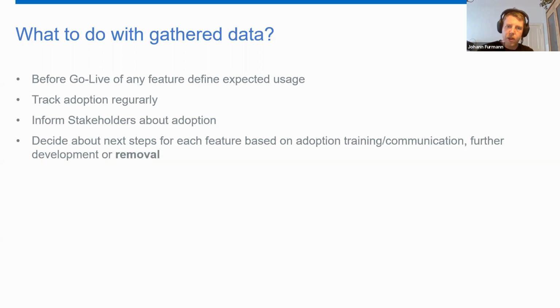And lastly, based on the adoption, which is never the expected adoption, it might be way higher, it might be way lower. Decide on, do you need further training or communication? Do you need further development? Or lastly, do you need to remove that feature? From my experience, people always will ask you for, yeah, we have to inform people better, training and communication, or we need to improve the feature. From my personal experience, if a feature doesn't sell itself by being amazing, no training and communication is really gonna save the feature, and no further development is really gonna save the feature. You're not gonna make a feature which is used by 2 people into a feature which is used by 300 people by making it from version 1 to version 2.